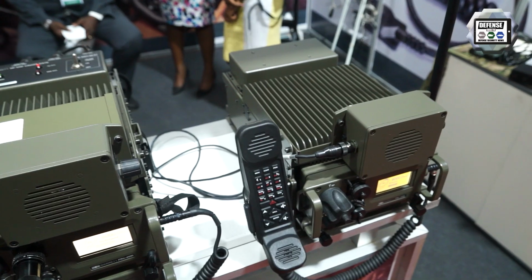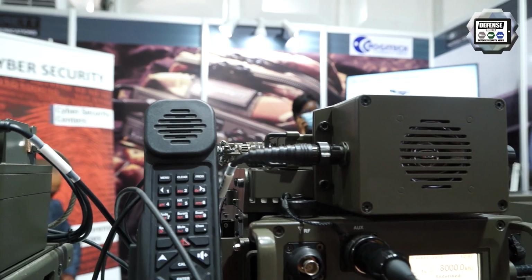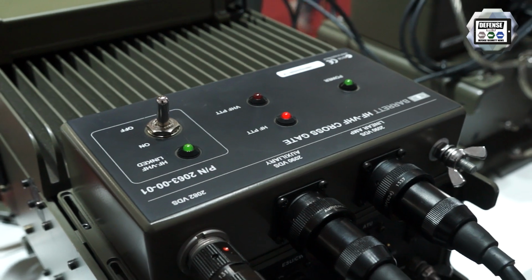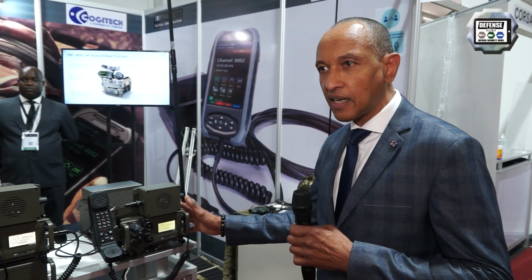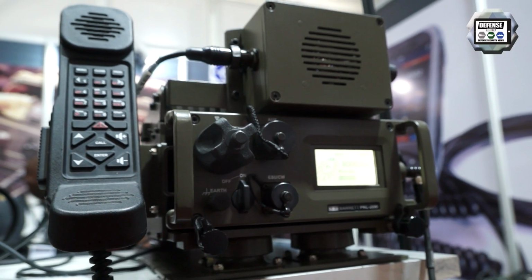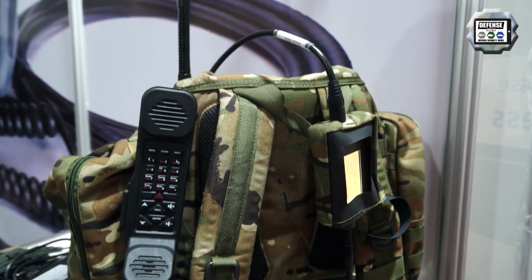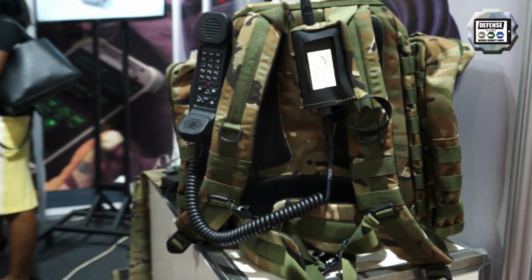So you have here the HF 2090 HF radio, which you have in 3 configurations. This radio can work as a base station with a power supply at the headquarters. You can also have the mobile one for the tactical mission in operation in the country. And you have exactly the same radio in the configuration of manpack. That means that the teams on the terrain can also communicate with the headquarters or with the mobile units which are deployed on the terrain.